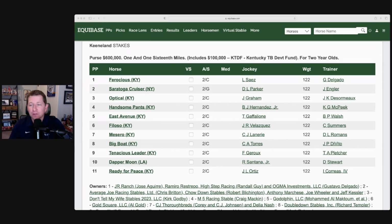The number 6 is Ferocious. Ferocious comes into this race off of a big time maiden special weight win at Saratoga. So he ran twice up at Saratoga. The first race was beaten 3.5 and finished 4th. And then last time out, stretched out to a mile, won by 3.25, and just looked solid doing it. Another horse that should be pretty good in this spot.